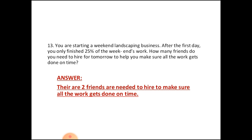So minus 25 again for myself, so 50. So we conclude that 25% will be the work done by each person. So we need 2 friends. So our answer is 2 friends are needed to make sure all the work gets done on time.